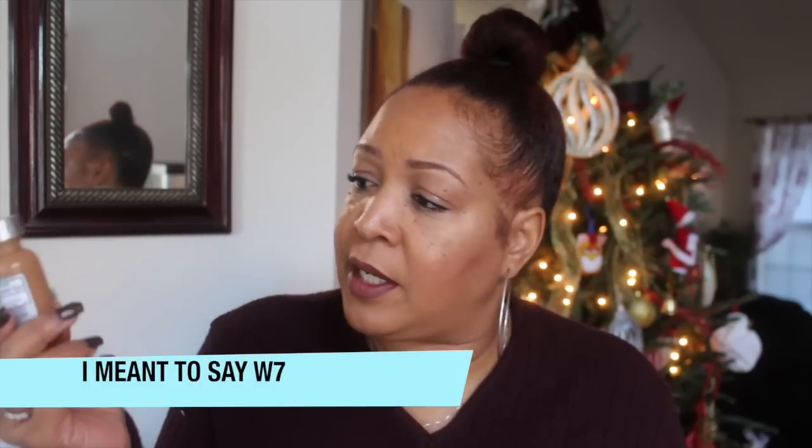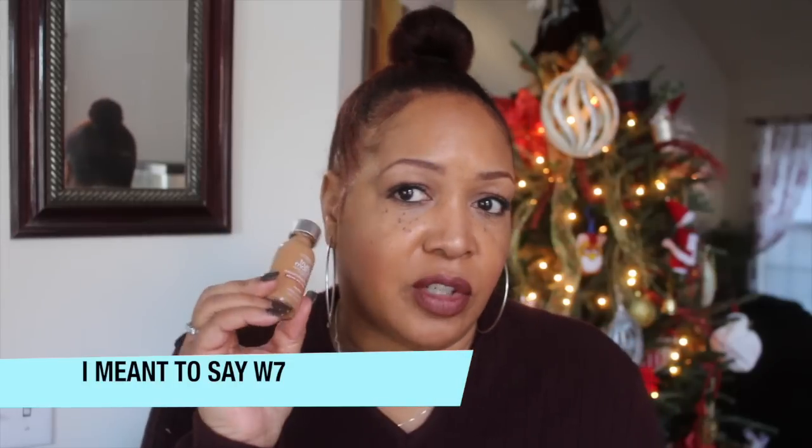Now, this is not a high-end, but this is my everyday foundation. I have so many, but I picked up one, and I've been using it for the last couple of months. And it is the True Match by L'Oreal. Usually in True Match, I wear N7. But right now, as you can tell, I'm not as dark because of the season change. I usually get a little lighter. So now I am in, let's see, N6.5.